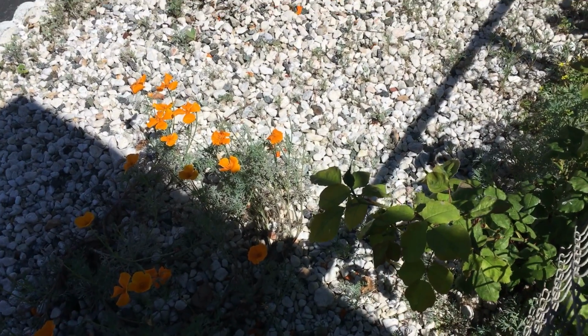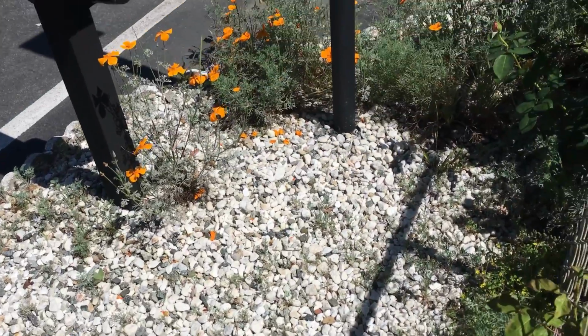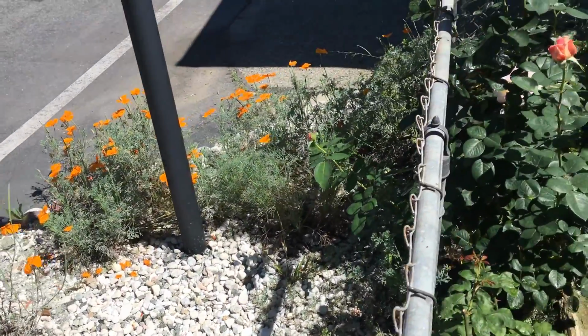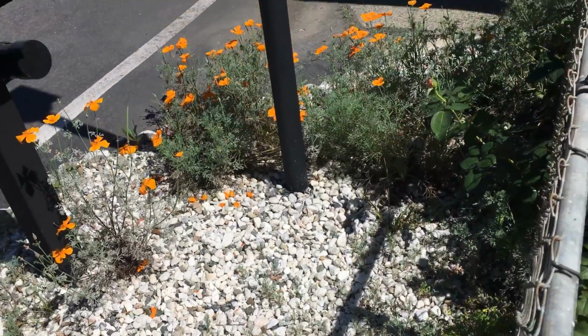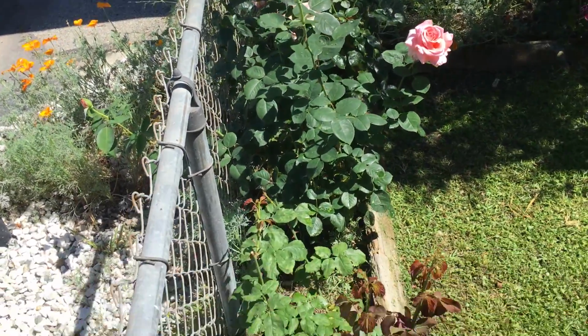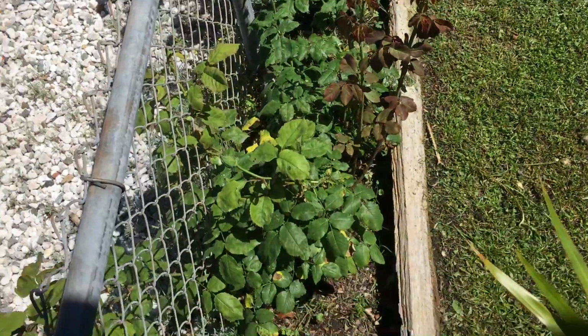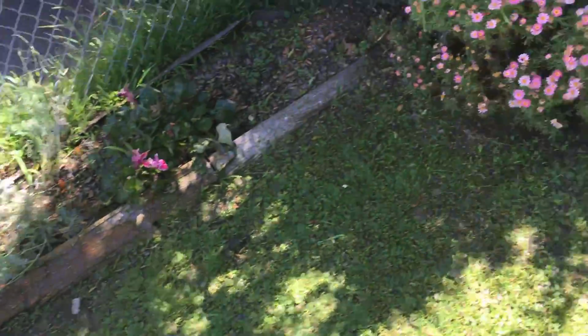Alright, here we are, April 25th, 2020. Update on the garden. These are wildflowers that just popped up. Roses are coming back. Trimmed them up. Oh, back in January.